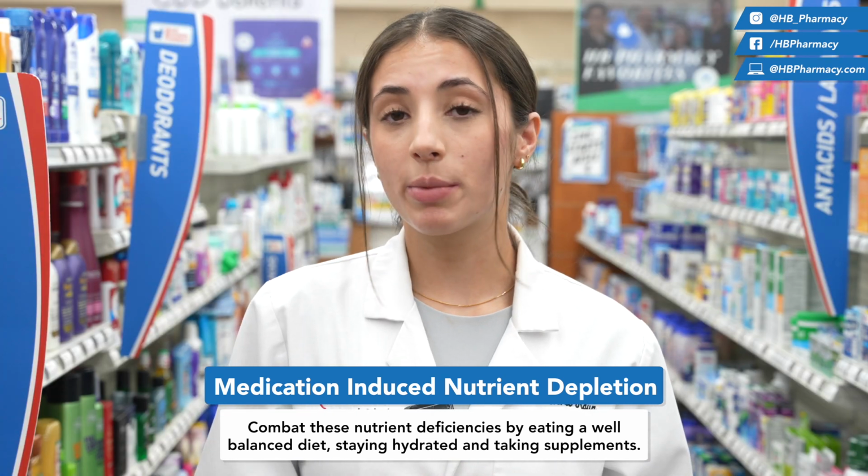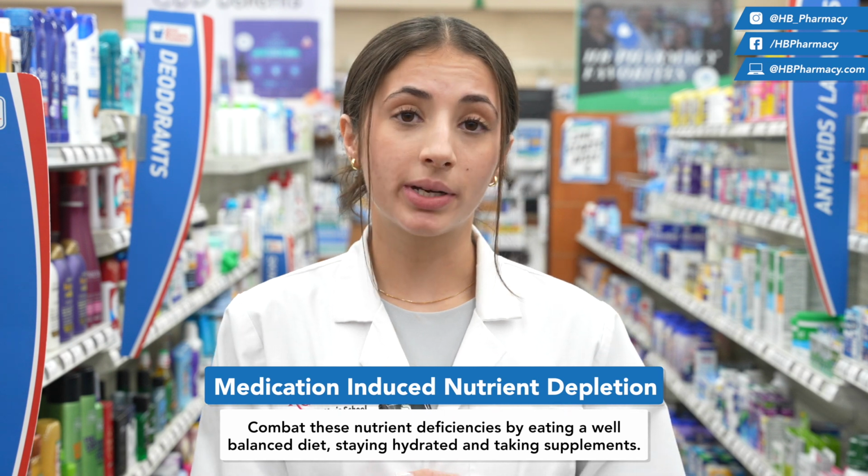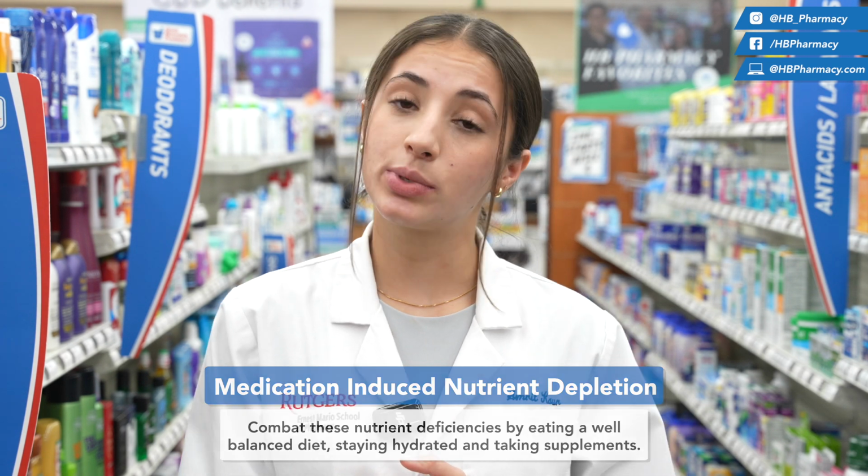So for just some of the common medications, if you're taking a proton pump inhibitor or a diuretic as we discussed earlier, I would highly recommend taking a general over-the-counter multivitamin. And if you know you're taking a cholesterol-lowering medication, a statin as we discussed before, I would highly recommend taking a supplement called CoQ10, available over the counter.